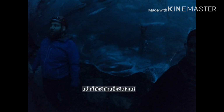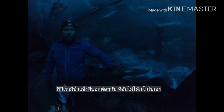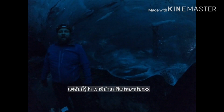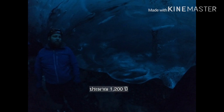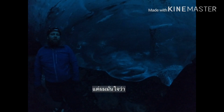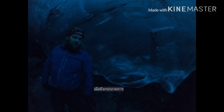And therefore you will always have the oldest ice at the edges. So here we have ice that, I've been told, I haven't measured this myself, is roughly around 800 years old. But I know that we have ice in this glacier that is about as old as the settlement of Iceland, so that's about 1,200 years old. We might have some ice that is a little bit older, but I'm fairly certain, even if you looked everywhere, you could not find ice that is more than 2,000 years old.